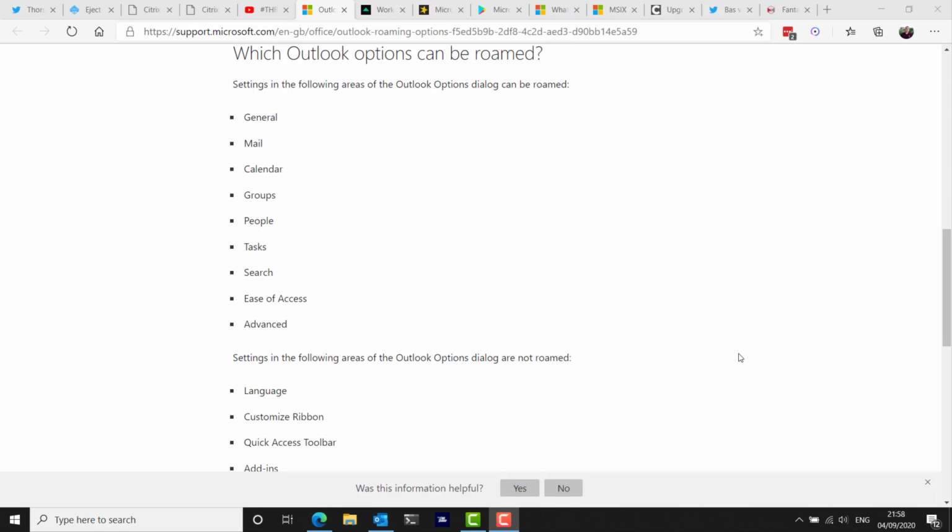To enable roaming of your Outlook options, you have to go to File, Options, Outlook Options, select General, and then select the box Store My Outlook Settings in the Cloud, and then select OK.